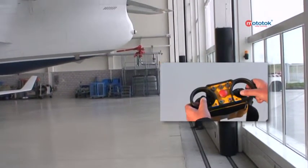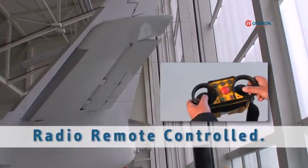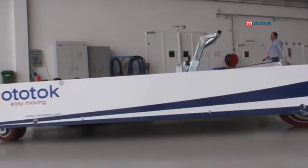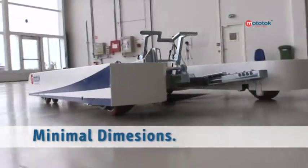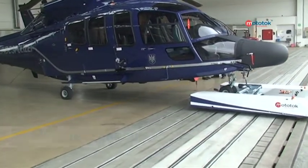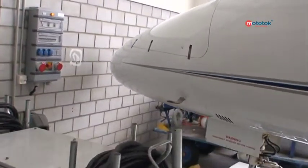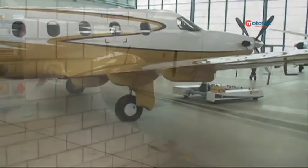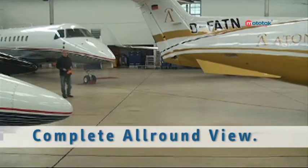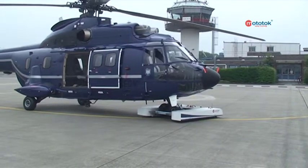Only MotoTalk has high-tech radio remote control with worldwide safety approval for use at airports. Only MotoTalk provides the optimum balance between minimal dimensions and maximum effect. Only MotoTalk enables the shunting of aircraft to be controlled at every conceivable collision point around the aircraft. Only MotoTalk guarantees this complete all-round view at each sensitive point in the hangar. You are firmly in control of events.